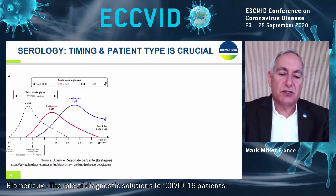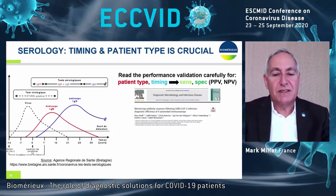Of course, IgM then starts to drop after several weeks, whereas IgG does not or drops much slower. Because of that, you have to be very, very careful at validation of tests and the timing, the patient type and the timing. The more severe the patient, the higher the titers generally and the faster they produce antibodies. And the less sick the patient is, the slower and the fewer antibodies are produced quantitatively. And that determines the sensitivity and specificity. So be very careful when looking at serology validation at the patient type and the timing.